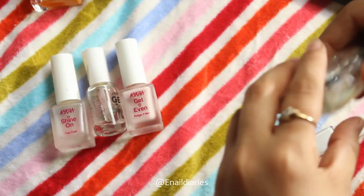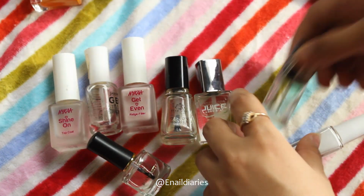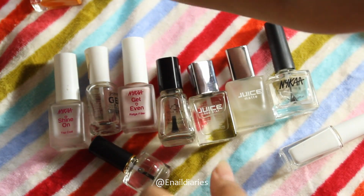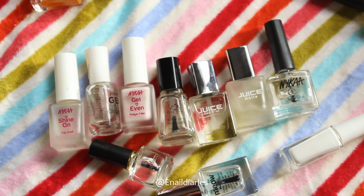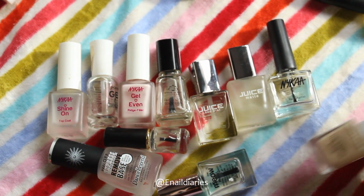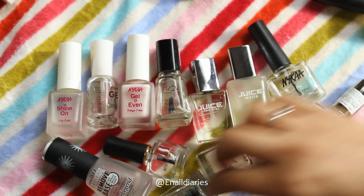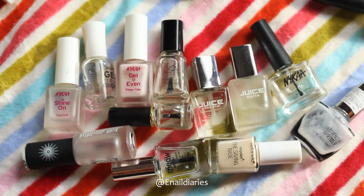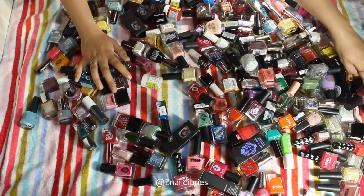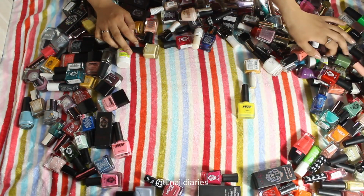Okay, so first I'm going to keep aside all the base coats and top coats, and then I'm going to categorize the nail polishes by brand. Not every nail polish is purchased by me. Many were sent to me by brands for collaboration purposes or PR, and a lot of Faces Canada nail polishes are not in the collection that you're seeing on the screen because they are in different boxes and didn't need to be categorized. So you'll see those when I put them inside the cabinet.